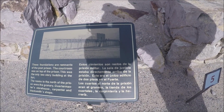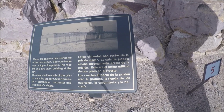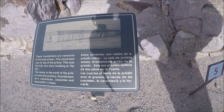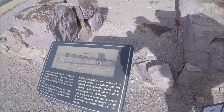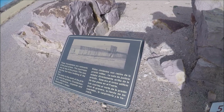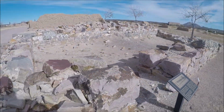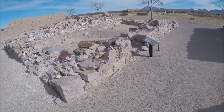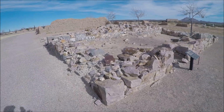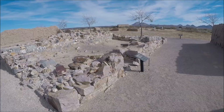Well, I figured out what these foundations are. These foundations are remnants of the post prison. The courtroom was on top of the prison. This was the only two-story building in the fort, but pretty cool, huh? Hopefully the glare is not washing it out so y'all can see it, but I guess that's why it's built so strong, because it's a prison. I doubt they were going to beat their way out of that or escape out of that place right there.